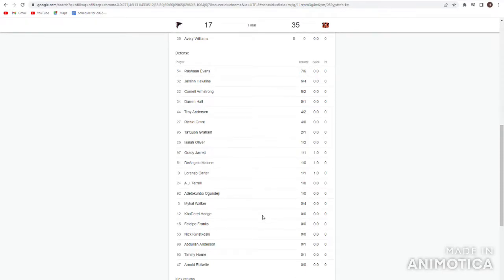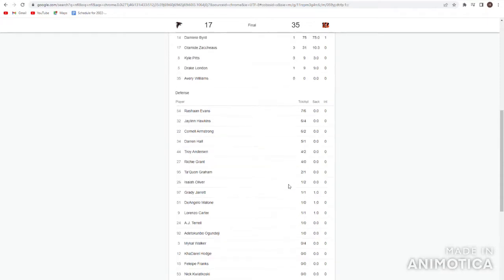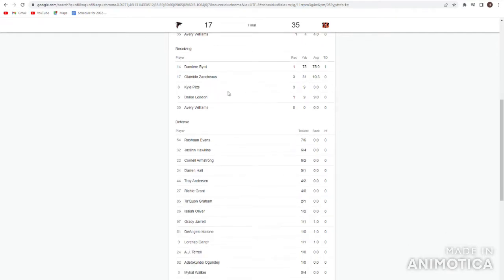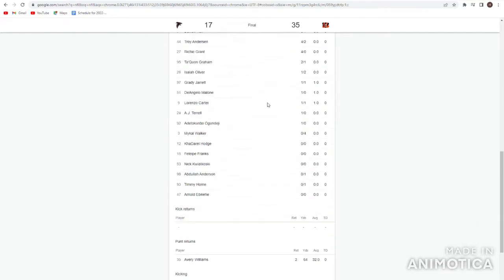It didn't help that one of the best corners, if not the best corner in the NFL, got hurt. The reason they had 3 sacks was partly garbage time and also the fact that the Bengals threw the ball like 90 times. So that helps as well. But yeah, receiving wise, no one did much. They tried to get the ball to Kyle Pitts and Drake London, and it did not work out well.